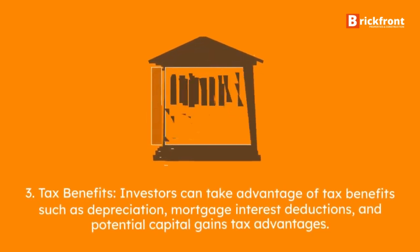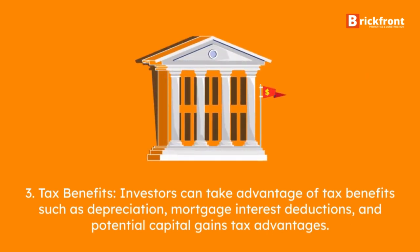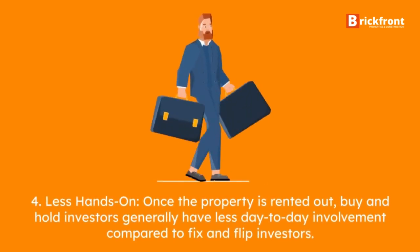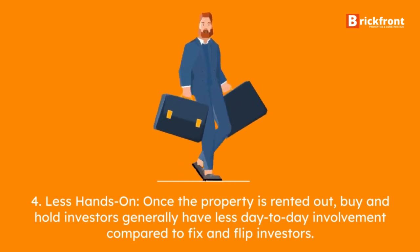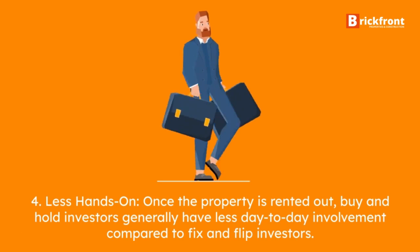3. Tax benefits. Investors can take advantage of tax benefits such as depreciation, mortgage interest deductions, and capital gains tax advantages. 4. Less hands-on. Once the property is rented out, buy and hold investors generally have less day-to-day involvement compared to fix and flip investors.